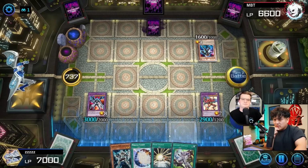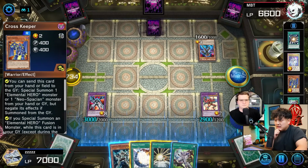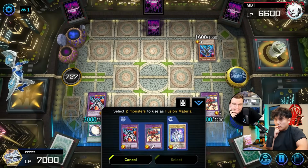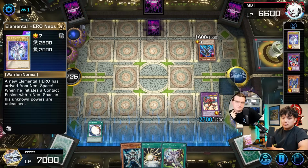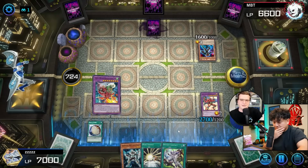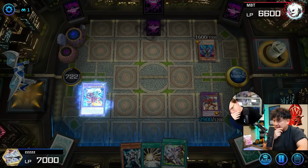And then I'm going to go main phase 2. Let me see if I can do anything here. Miracle Fusion. Yep. I'm going to summon Infernal Rage by banishing Niels and also Escarado. Summon Infernal Rage. Okay. And now I'm going to activate Infernal Rage's effect.